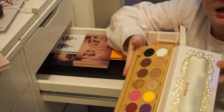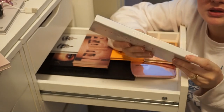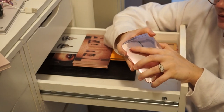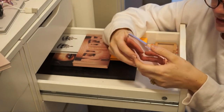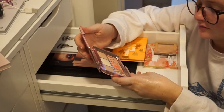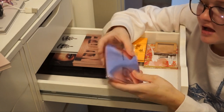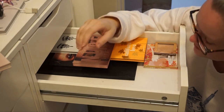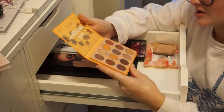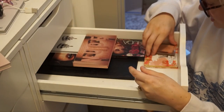This Life's a Drag palette, I like it, but it's just not my colors. I have so many of these colors. It's really big. So I am going to get rid of that one. This Hourglass palette is kind of cute. It was really expensive and this was like, I don't know. I think I'm going to keep it for now. I'll make a decision about that. Okay, the ColourPop California Love. I think I'll keep this just because I like it and I'm going to try to make it work more. I never really gave it a shot.